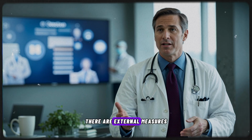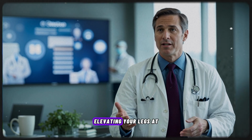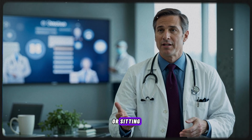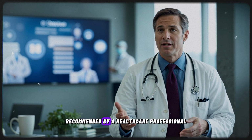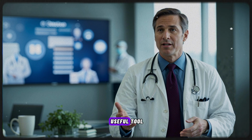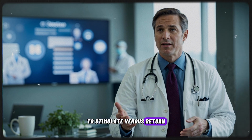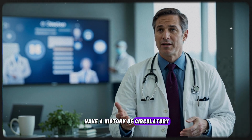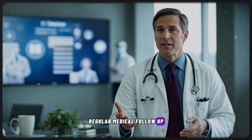In addition, there are external measures that also make a difference. Elevating your legs at the end of the day, especially if you have spent a lot of time standing or sitting, helps reduce blood pooling in the extremities and relieves swelling. The use of graduated compression stockings, recommended by a healthcare professional, can also be a useful tool to stimulate venous return and prevent the formation of varicose veins or thrombosis, especially in people who already have a history of circulatory problems.